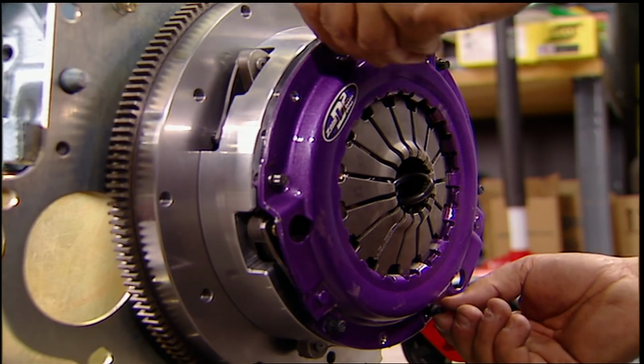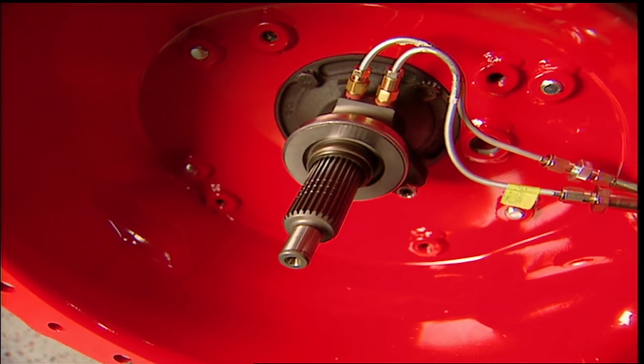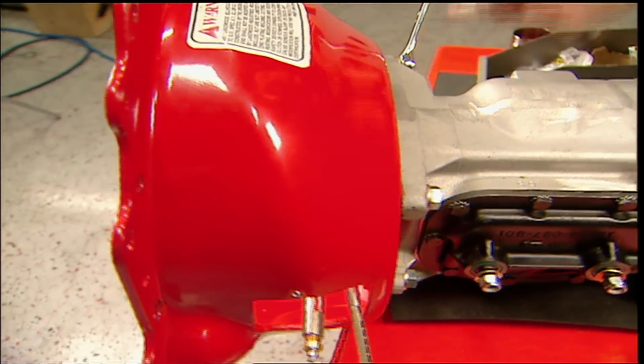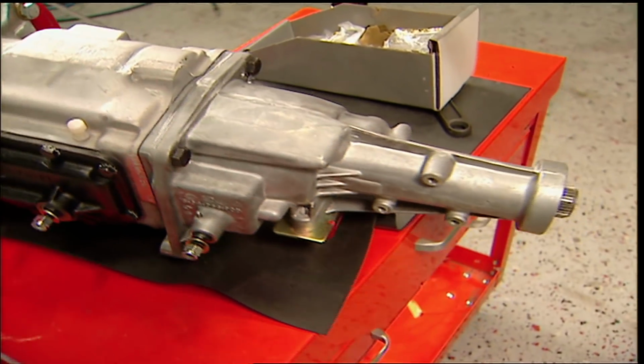This hydraulic throwout bearing is from McLeod, so there's no linkage adjustment. This Lakewood scatter shield is boom proof. If the clutch blows, I won't be counting my toes. Backing up the stroker is a Richmond Super T10 4-speed.